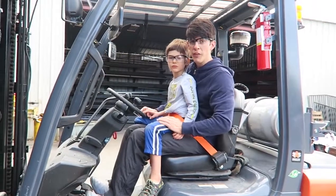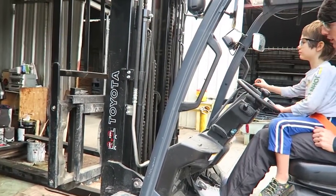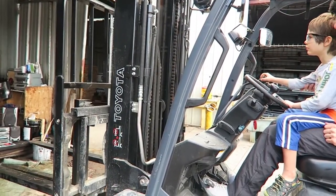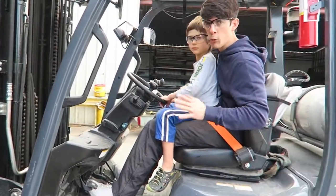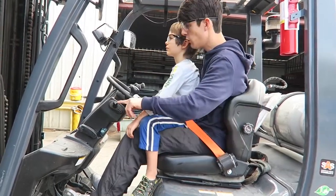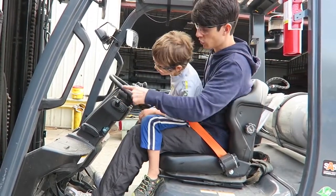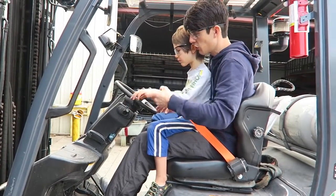We're gonna park the forklift inside. Come on, let's do it. Push it down, push it up to lower it. There you go. Nice. Stop right there. You never want to travel with the forks high up, because you can hit somebody in the stomach. This is forward and neutral reverse. Can you pull it back to go in reverse? There we go. Okay, so you use this to steer.